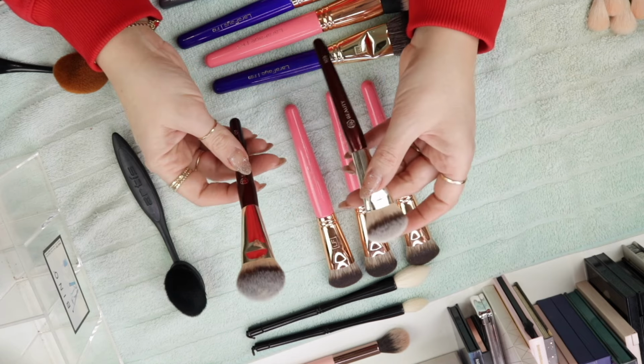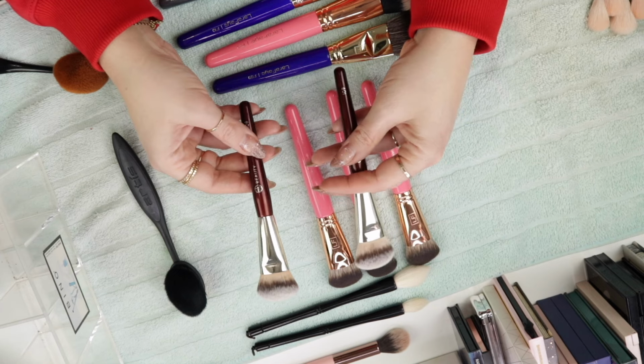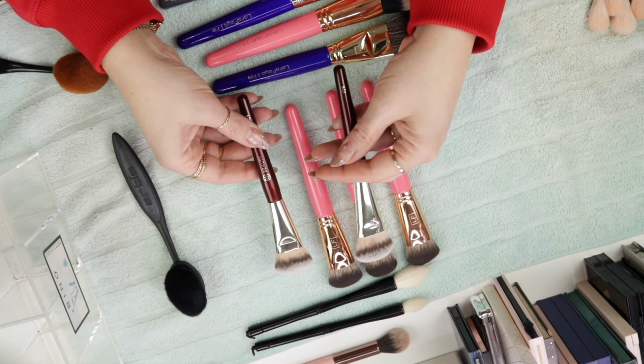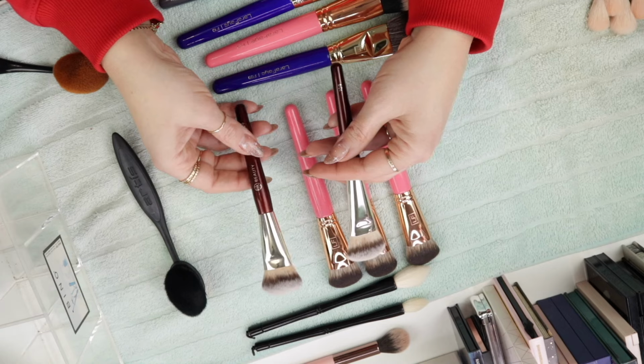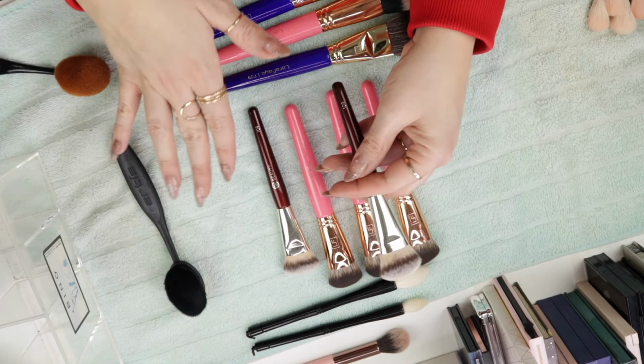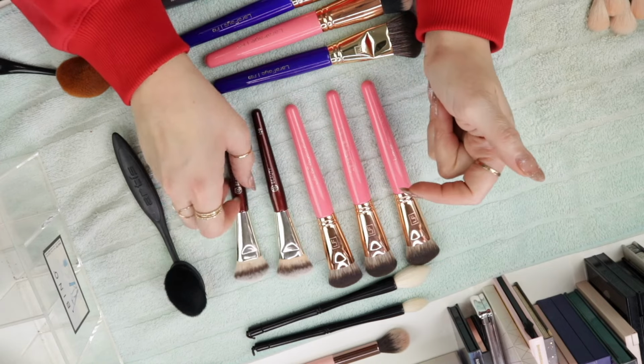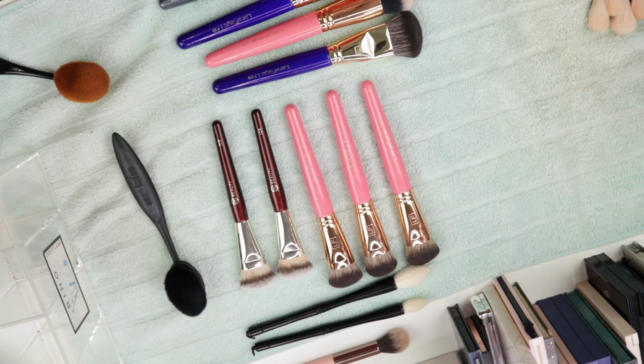I have definitely taken this to travel and planned, like if I'm just going to be gone for one night, I can use it for my foundation and then I can use it for my blush and my bronzer. And then just have that one brush for all three things and pack really minimally. And I don't have to worry, obviously, because the next day I can take it home and wash it because it'll have all the colors on it. But it's definitely been a multitasker for me. So keeping that one as well.